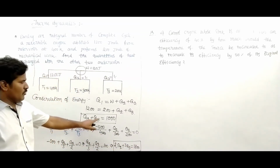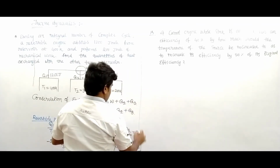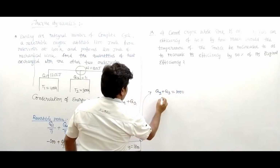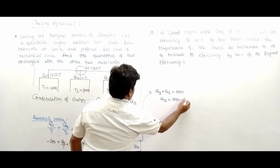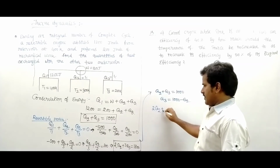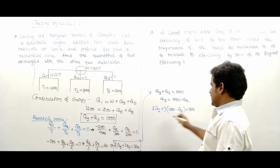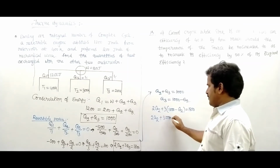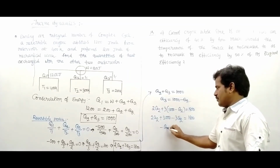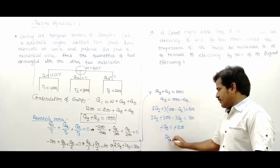From Q2 plus Q3 equals 1000, Q3 is 1000 minus Q2. Putting this value in, 2Q2 plus 3 times (1000 minus Q2) equals 1800. So 2Q2 plus 3000 minus 3Q2 equals 1800. Then minus Q2 equals minus 1200, so Q2 becomes 1200.